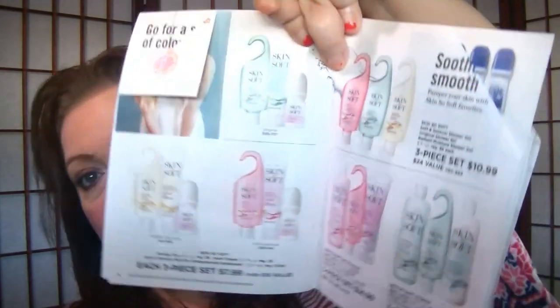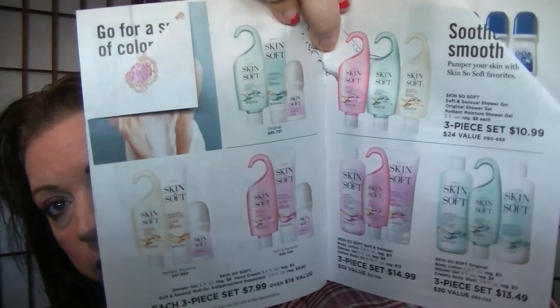There is on page, my glasses, 14 and 15, we've got Skin So Soft shower gel bundles with like hand creams or other shower gels or body lotion. So whatever you need, those are really good little bundles.